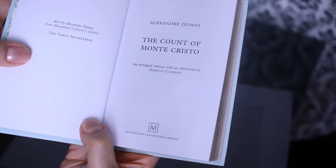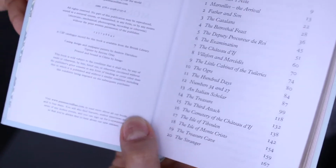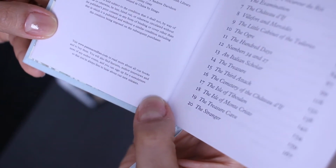Another detail, these books are produced in China, and that's probably how they offer sewn binding and acid-free paper for a great price. But I don't know much about Imago. If you know something about this printer, let me know in the comments, please.